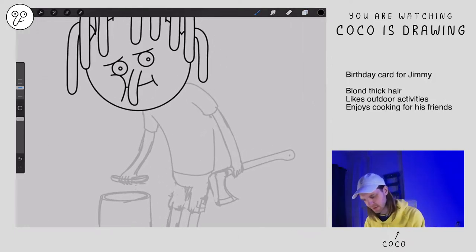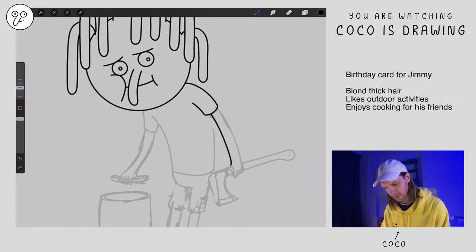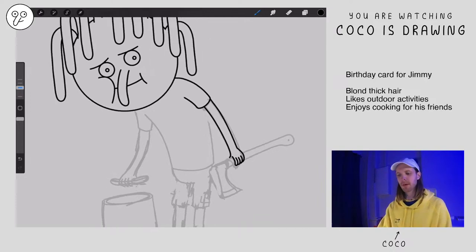Okay, I feel like maybe the lines are about to be nailed. I'm just going to trace them here one more time. And this is probably one of my favorite things to do, just to come in here. It's so satisfying.